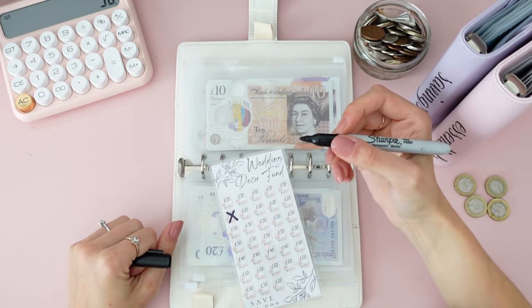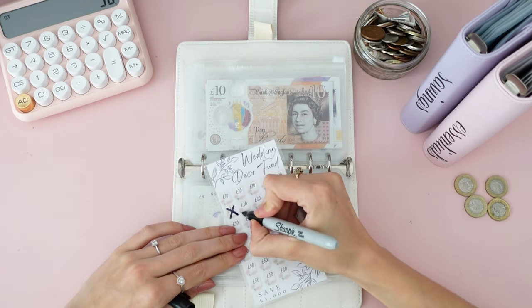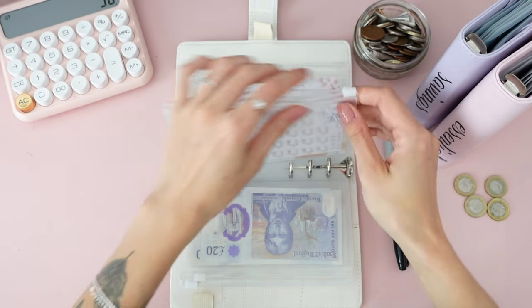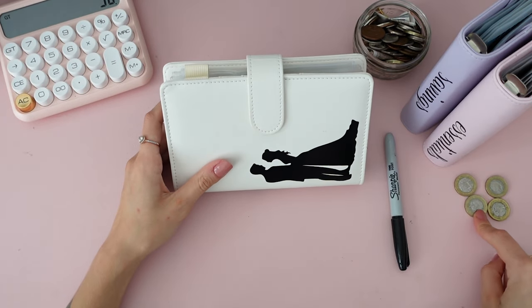So we'll do, should we do two 10s or a 20? Let's do a 20. And that is now everything. So I can close this. Oh no, we've still got the £4.